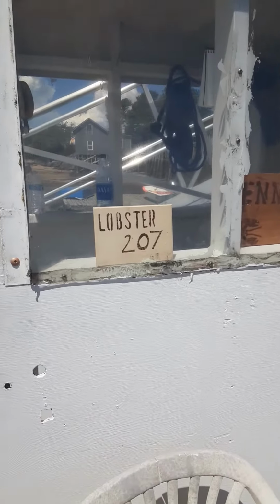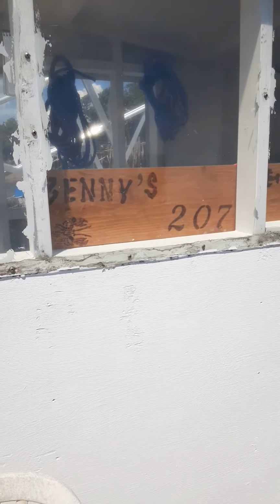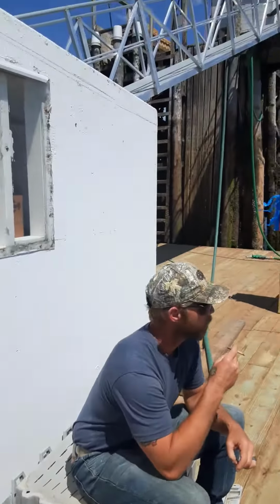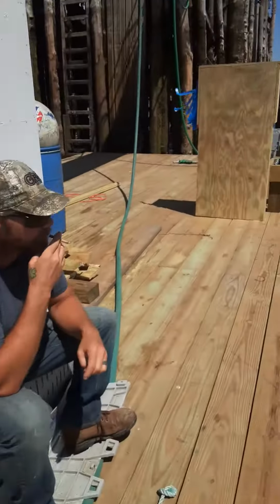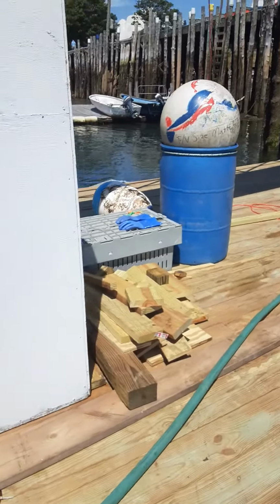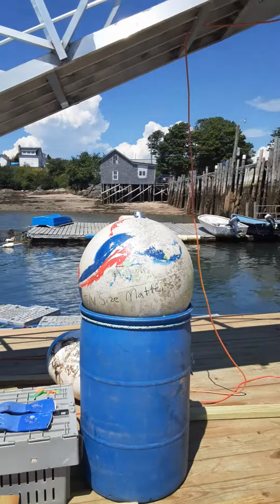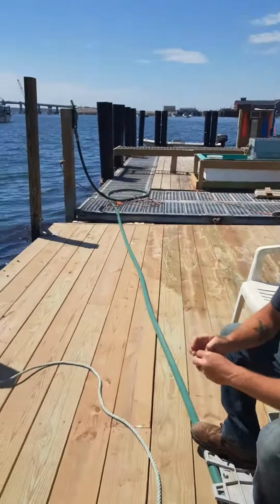So I stole the signs from up there in the office and I brought them down here because it's the name of our wharf. And painted. We got extra supplies and stuff over here. See? That's my office.